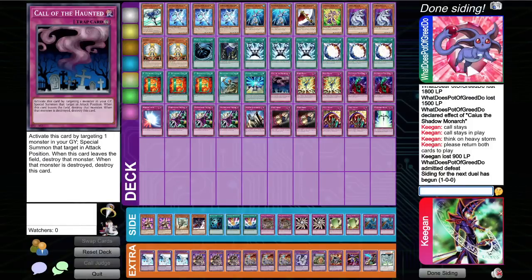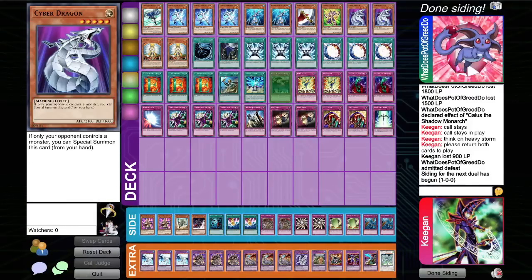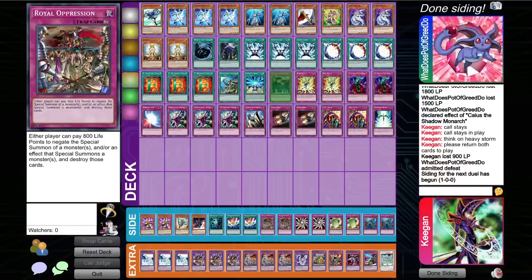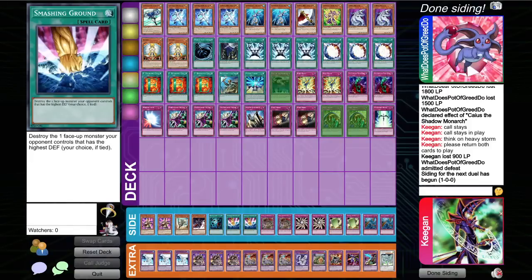We're going to have to side out our Call of the Haunted, as well as maybe even one Miracle Fusion, something like that. We have to be careful about using this card in this matchup. Skill Drain, I don't think is particularly good. They can put a lot of big beaters into play, so we're going to side out both copies of Skill Drain. I do like Smashing Ground.